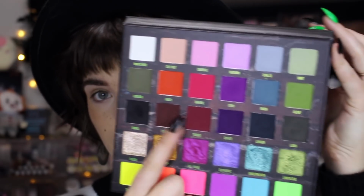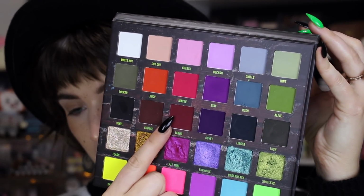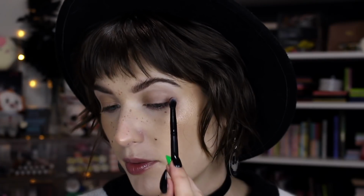Let's do this look. I'm gonna start by priming again with the Party Proof Primer from Colourpop. I'm happy that this eye primer has impressed me as much as it has because it's so affordable. So basically I wanna do something kind of burgundy purpley today. I think that'll be really pretty. So I wanna start with Taboo, this beautiful deep burgundy red. I'm gonna take that on this little e.l.f. pointed eye pencil brush.